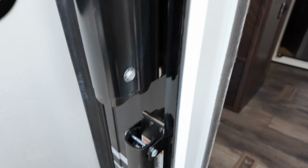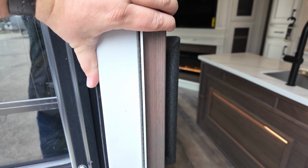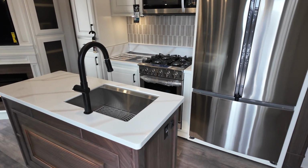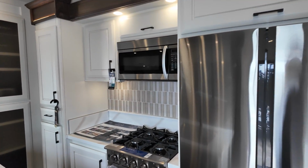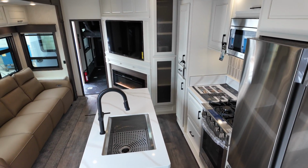So 3¼ inch thick walls, which is absolutely crazy. And when I was selling these quite a bit, that was always one of my major pitches. You have a lot of luxury brands that are still using the 2-inch sidewalls. And in the toy hauler industry, I don't believe that there is another one that uses the 3-inch, at least to my knowledge. There could be. Maybe drop a comment with what you're thinking there.